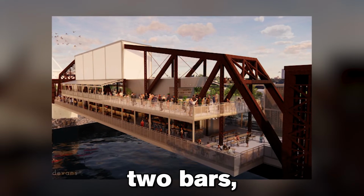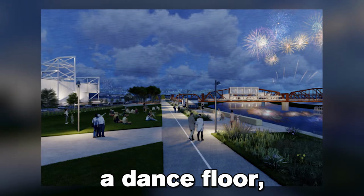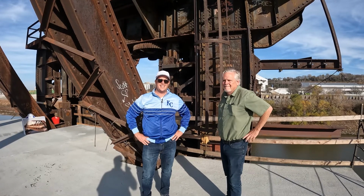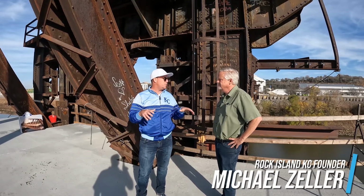We're gonna have 2 bars, 2 restaurants, event space, all kinds of gardens, a dance floor, and just have a hell of a lot of fun out over the Kansas River here in Kansas City. So we're down in Kansas City, Kansas, or Kansas City, Missouri? Kansas City, Kansas, right on the border with Kansas City, Missouri. Okay, we're in the West Bottoms. We're with the bridge guy, Mike Zeller.